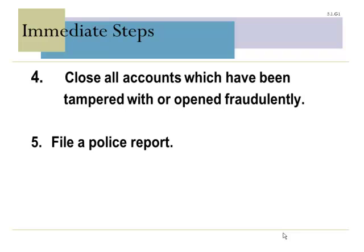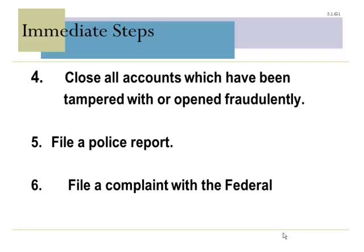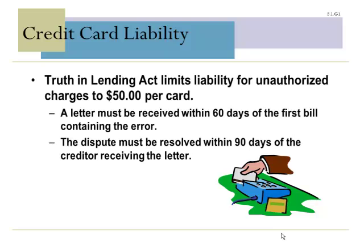You want to make sure you file a police report. Now most police departments have their own division that handles this now, and of course you want to make sure that you file a complaint with the Federal Trade Commission. That protects you as well. All these things are a way in which you protect yourself.